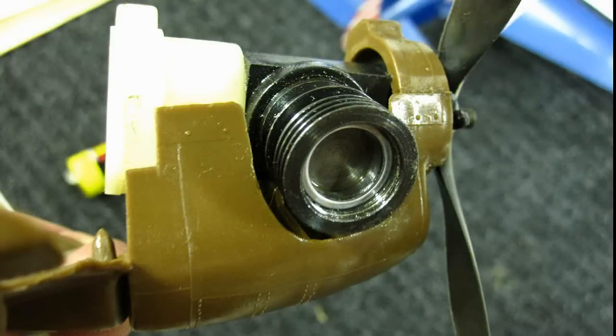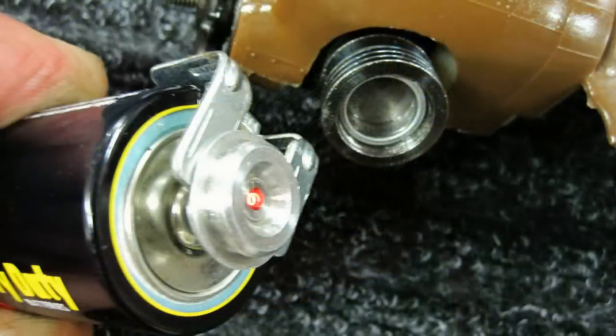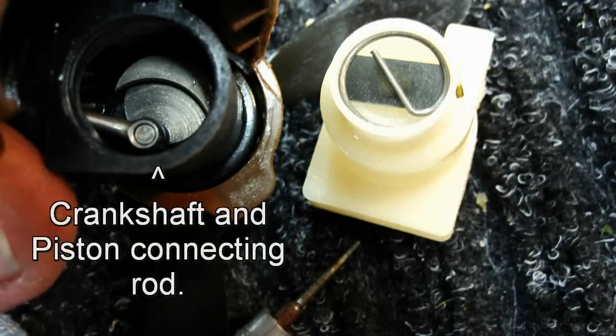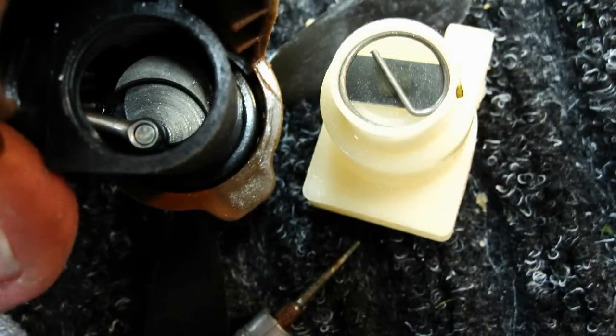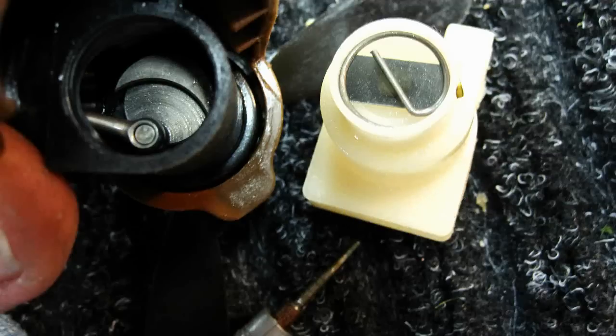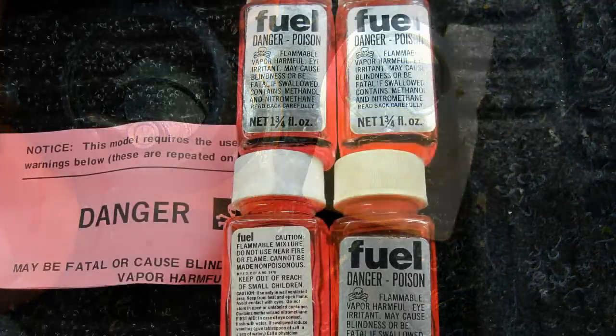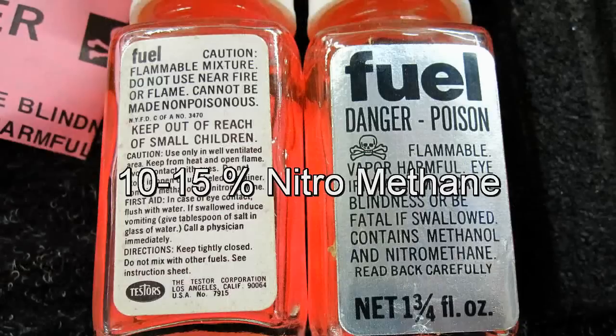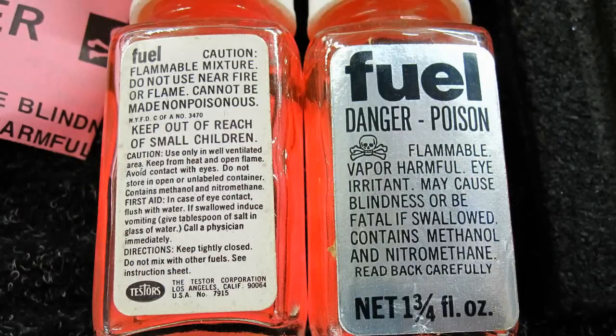Here you see the glow head removed to expose the piston. With the battery connected, you can see the glow. Notice the connecting rod attached to the crankshaft in this picture. There were no carburetors on these engines. They worked on one-way valves that pull the fuel in on the upstroke. They were called reeds. You can see the tiny reed membrane under the circular retainer in this picture. The original fuel here was usually 10 to 15% nitro, and the rest was alcohol and castor oil. Today we use mostly synthetic.